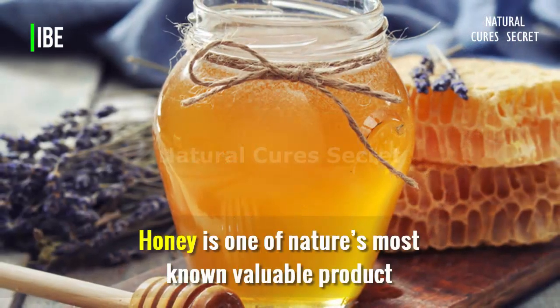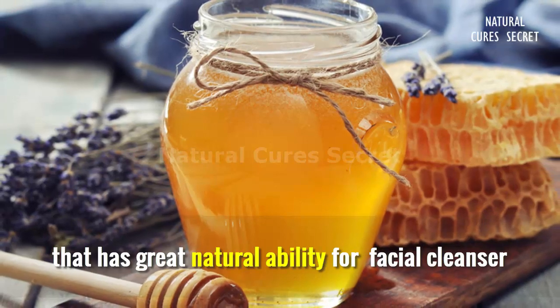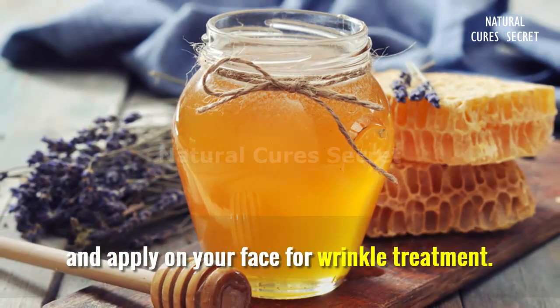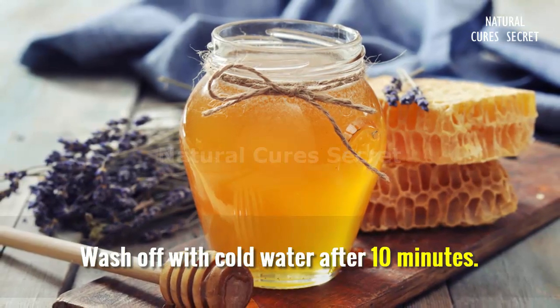Honey. Honey is one of nature's most valuable products, with a great natural ability as a facial cleanser and wrinkle remover, and it makes your skin rejuvenated. You can simply mix it with fresh lemon juice and apply it on your face for wrinkle treatment. Wash off with cold water after 10 minutes.